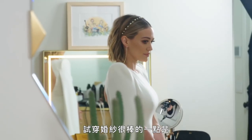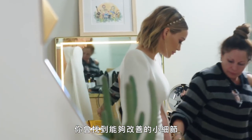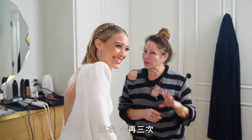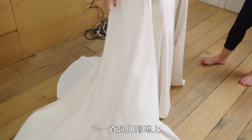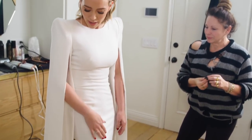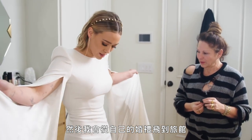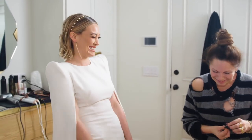It was so cute. What's wonderful about doing fittings is you find little things that you can fix to make perfect. We're gonna be doing alterations from now until the day before. So probably two more times? Three more times. Maybe four. I'm obsessed with my arms. They go all the way down to the ground and they kind of follow the line of my train. And then I fly out of my own reception to my hotel room to go to sleep.